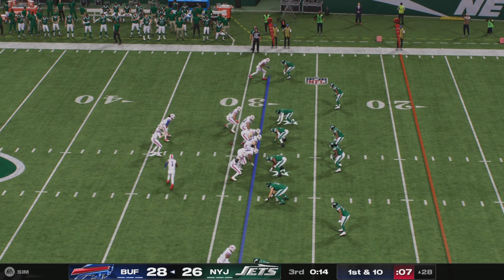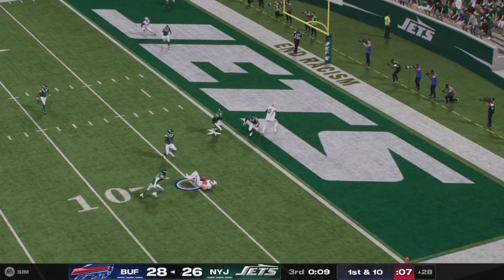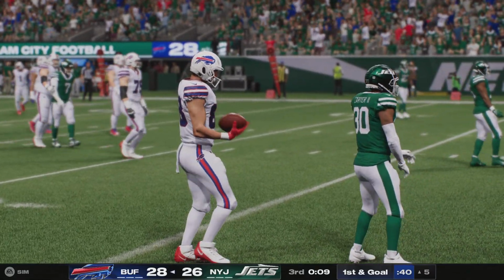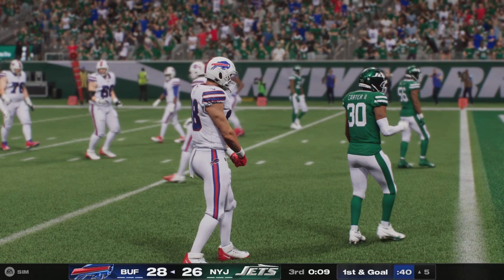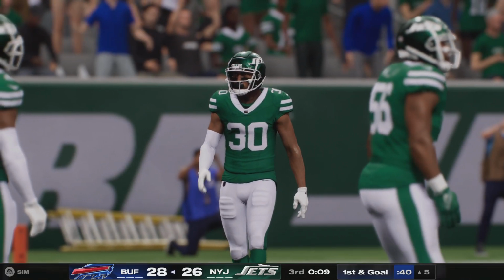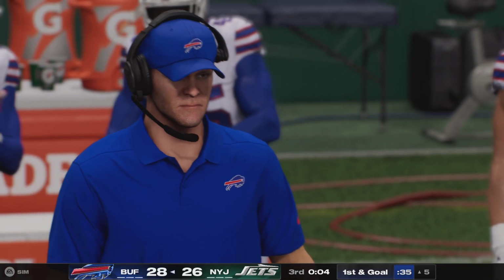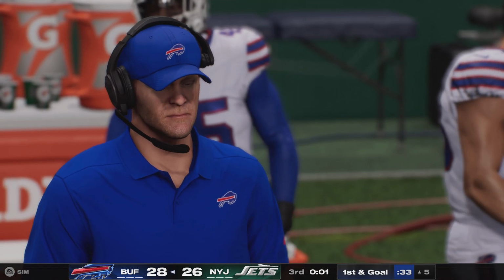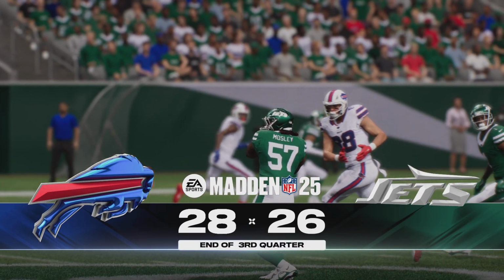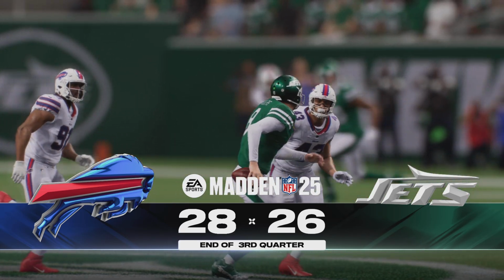And they'll send the slot in motion left. Allen gonna throw. And this is taken in at the 5. And he gets it all the way down inside the 10 and mark him at the 5. That one goes for 24 yards. And they won't be able to run another play. Time has expired on this third quarter. You are watching the NFL on EA Sports.